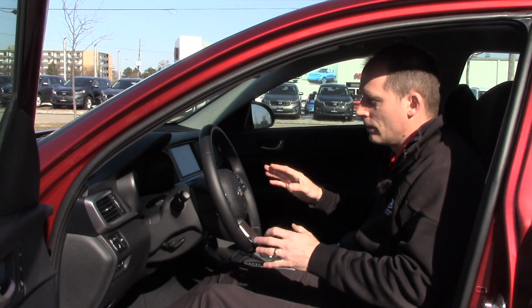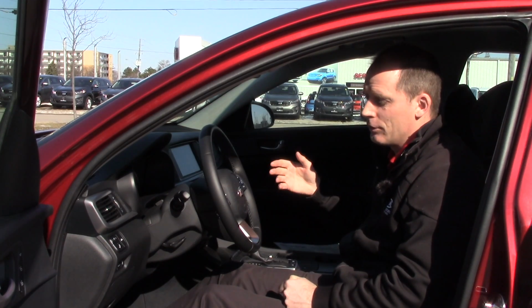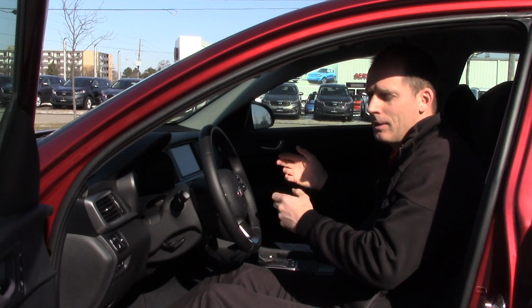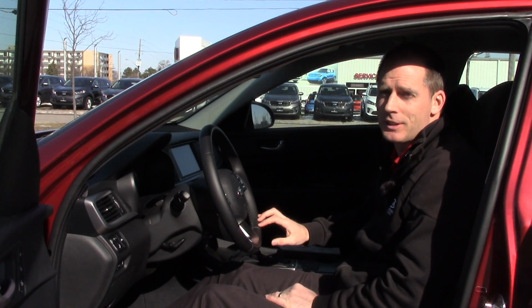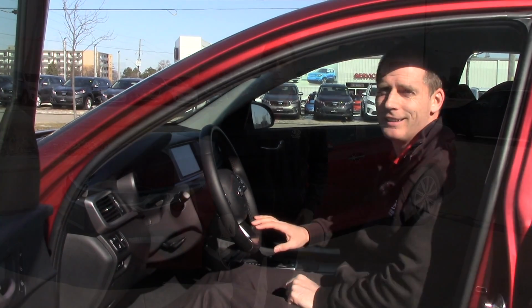Stitching on the dash, really nice feel inside, leather steering wheel, a really nice place to be, and a really good value, keeping in mind there's several trim levels above this to move up and up and up. But right at this level, I think that's where the sweet spot is of this car for value and features. Let's finish up the video by talking about a couple more things outside.